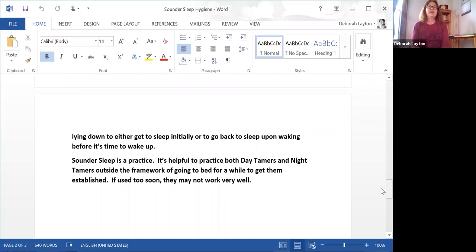So especially the night tamers, initially it's suggested that you do them outside of the time period when you would be getting ready for bed, just to develop the practice and to ensure that you have a good feel for how to do them so that they do work and do help you to go to sleep. If you use them too soon to try to help induce sleep, they may not work very well. So it's better to build the muscle of doing the practices a little bit, maybe a couple of weeks before you actually start using them to help you go to sleep at night.